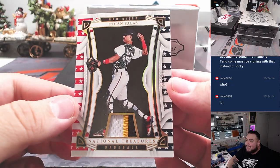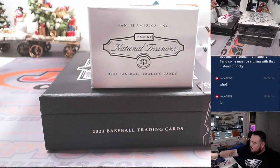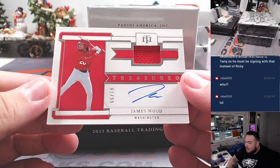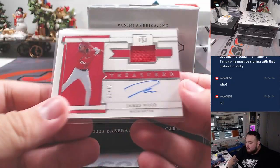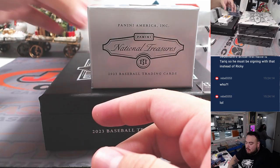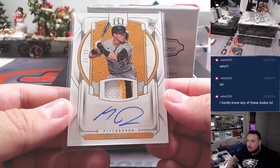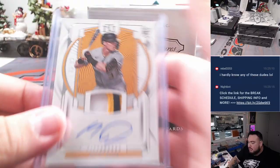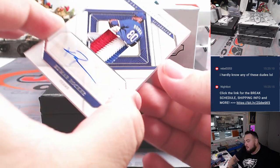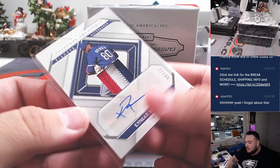We have a nice three-color patch there of Ethan Salas. Nice, he was a top prospect there in Bowman. Out of 25. Padres. And we have a James Wood to 99 for Washington, going to Ryan. So, we have a Henry Davis rookie patch autograph to 99. You're either going to see a lot of prospects, Rebel, or you're going to see a lot of veterans. That's all you're really going to find. There's no more rookie really stuff here. They don't have the MLB Players Association no more. Kumar Rocker. Another nice prospect there for the Texas Rangers. Rangers is Justin to 99.